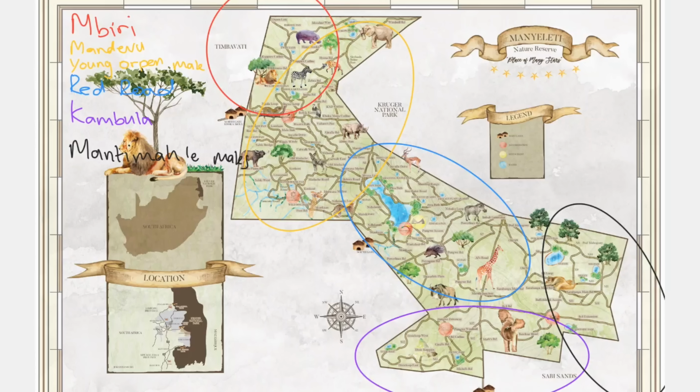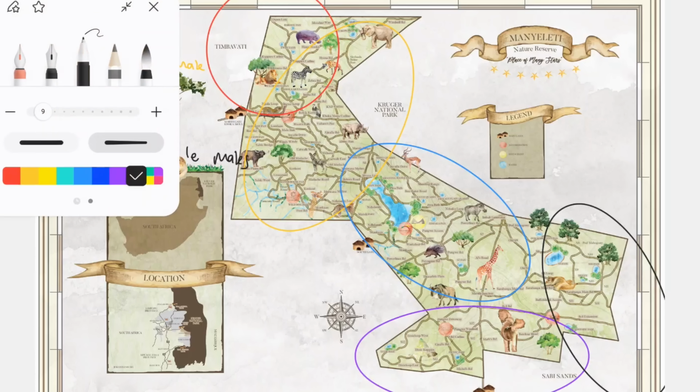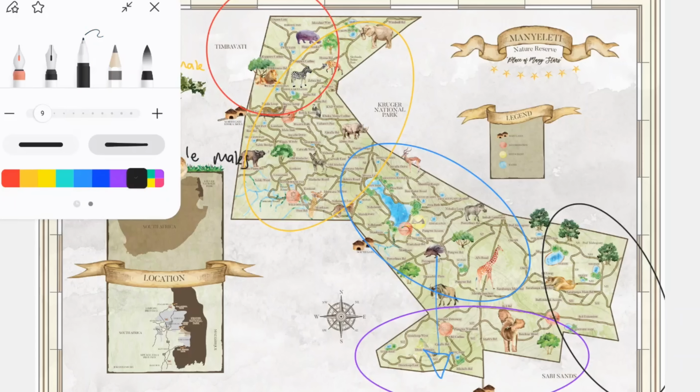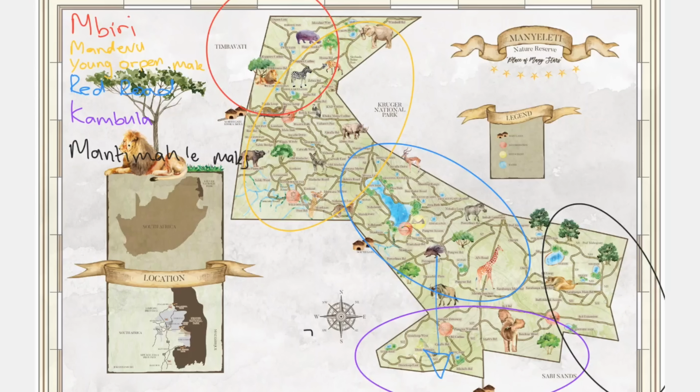And to go back a couple months ago, Red Road fighting the Kambula males, going down into Sabi Sands and fighting him there. Then the Mantamakle males advancing forward from Kruger National Park, taking over a giraffe kill quite in the middle of Red Road's territory.